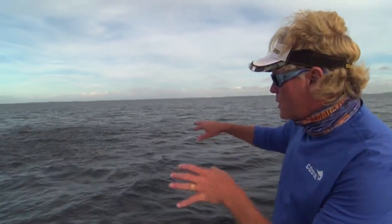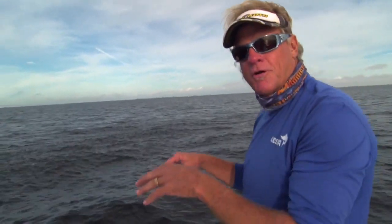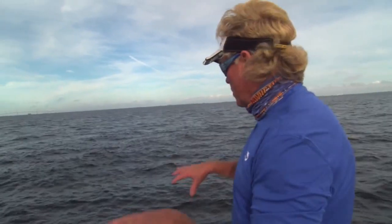All right, folks, prime example of what we're talking about. We know that these are threadfin herring right here, and they leave a different signature on the sonar than, say, pogies would, or what we call whitebait. So we're fixing to go over the school right now, so let's come back to the Humminbird and see what it looks like on the sonar.